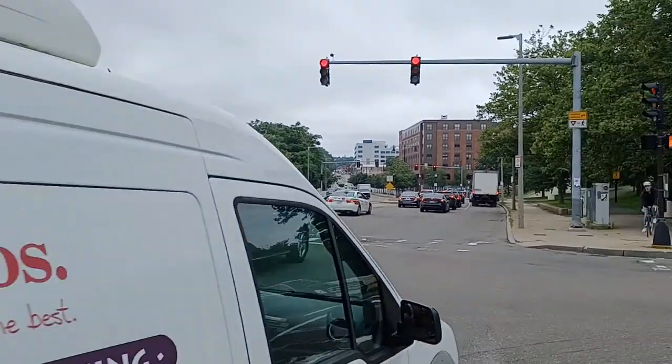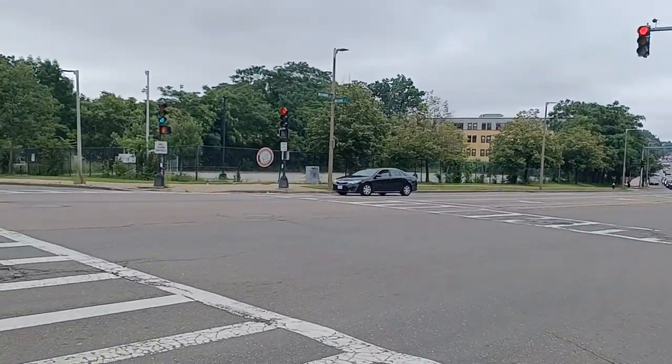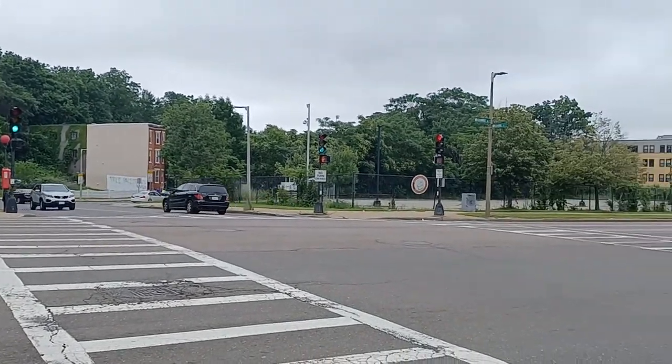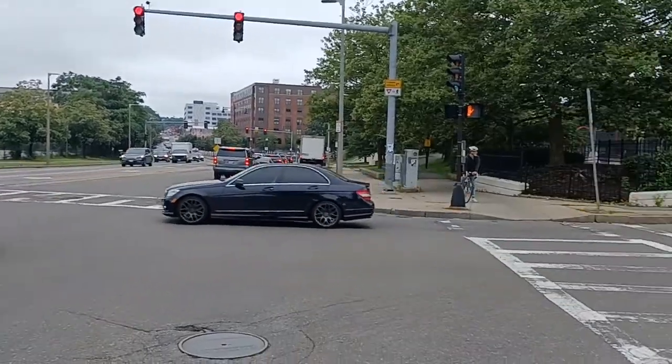Just so you know, at this intersection, don't watch the light, watch the cars. If you don't watch the movement of the cars, you can and will get hit. You can and will get hit by a car. And keep in mind, we have a bike.